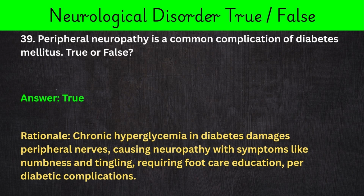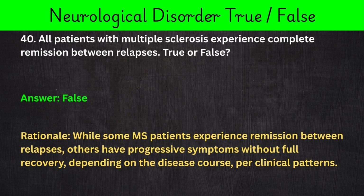39. Peripheral neuropathy is a common complication of diabetes mellitus. True or false? Answer: true. Rationale: chronic hyperglycemia in diabetes damages peripheral nerves, causing neuropathy with symptoms like numbness and tingling, requiring foot care education, per diabetic complications.